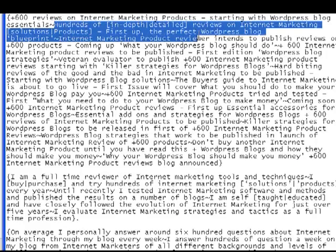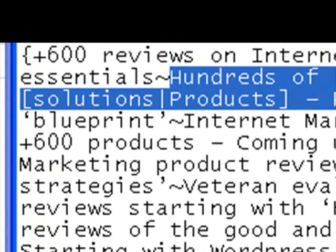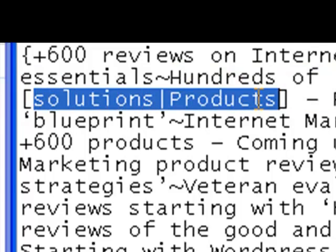In this particular title here, you will see that I have got more delimiters, these little square brackets, and this tells the article distribution machine to randomly choose one of these words. So I'm spinning synonyms here within the sentences.